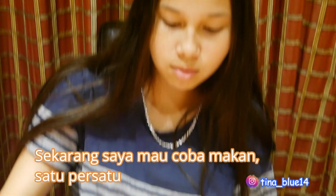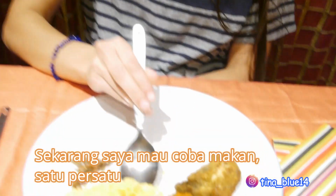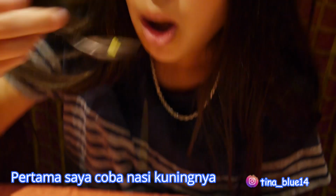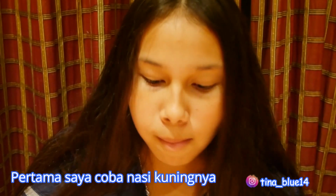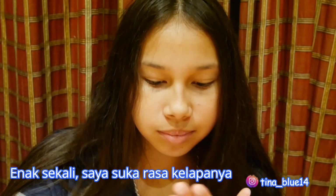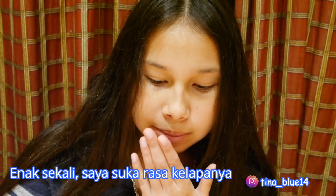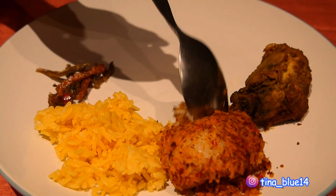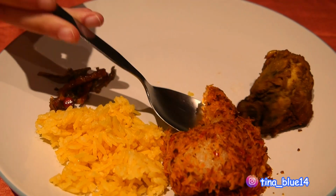So now I'm going to try each one. So first I'm going to try the yellow rice. Very tasty. I like the coconut, the hint of coconut. So now I'm gonna try it. That's glutinous rice with spicy coconut.